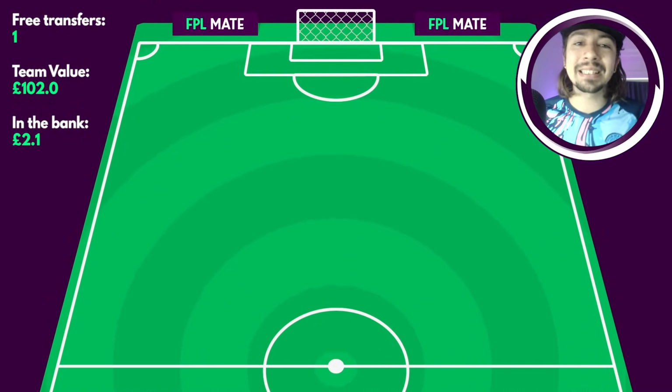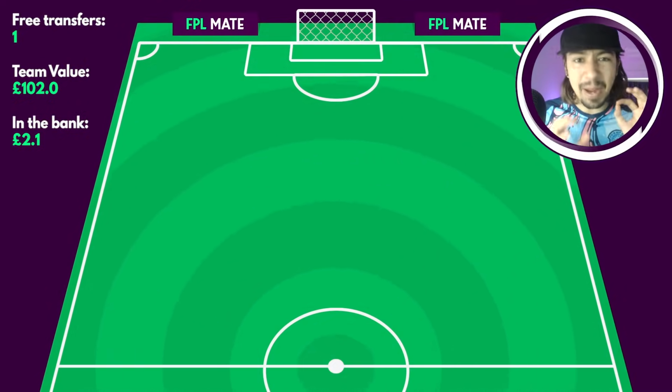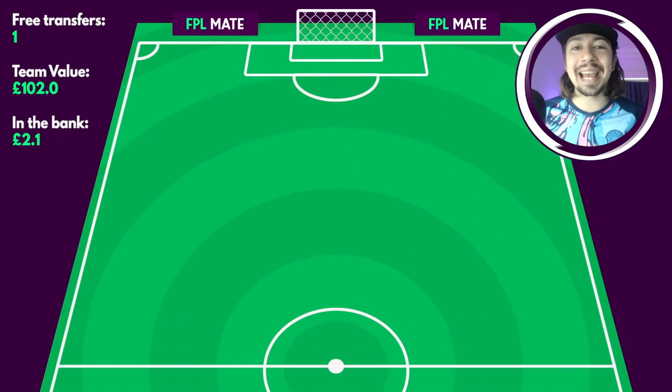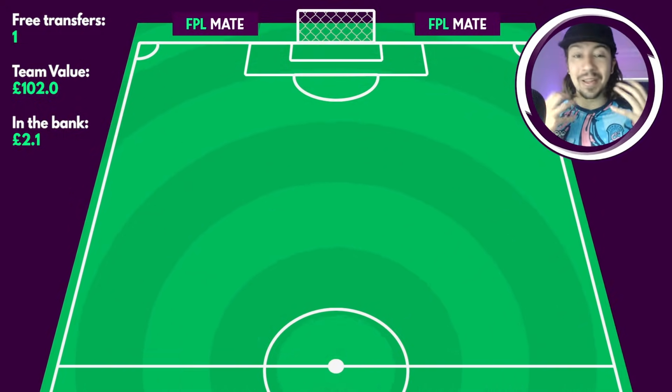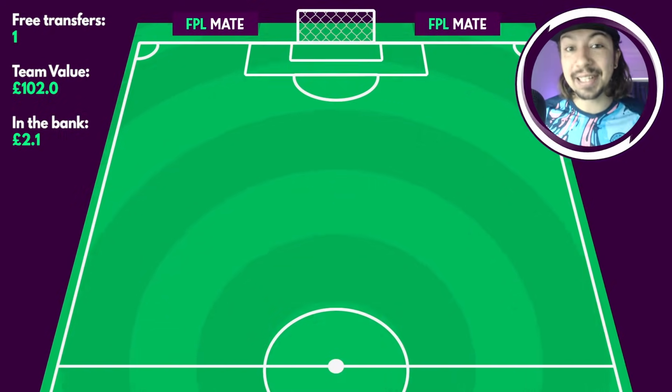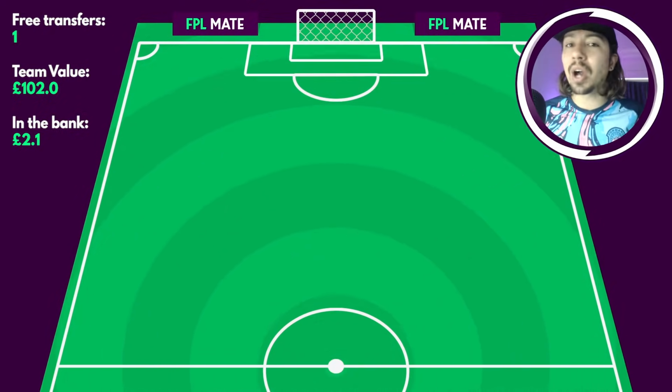But before I do that, let me tell you guys that this team is going to be my final team before the wildcard. So the team that you see before your very eyes today is not a long-term team at all. It's the team that I need for Game Week 30 only. Any transfer I make is for Game Week 30 only. And from Game Week 31, we're going to wildcard. We're going to start again.